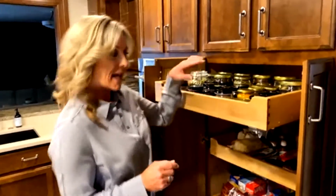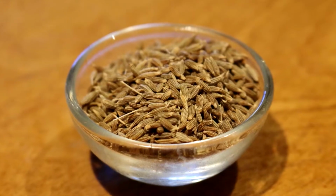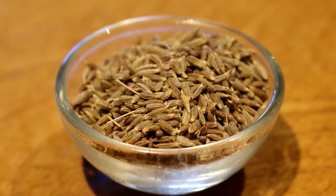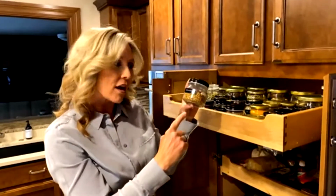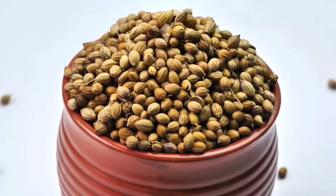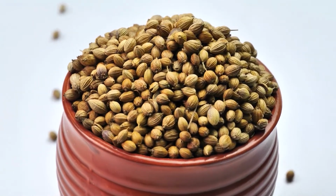Some of the spices I think you should absolutely have in your spice cabinet are cumin seed, which is used in nearly every cuisine around the world. I use this probably the most in my cooking. Also, coriander seed. This is the seed of the cilantro plant, and it has a really nice sweet flavor that it gives to all types of different foods.